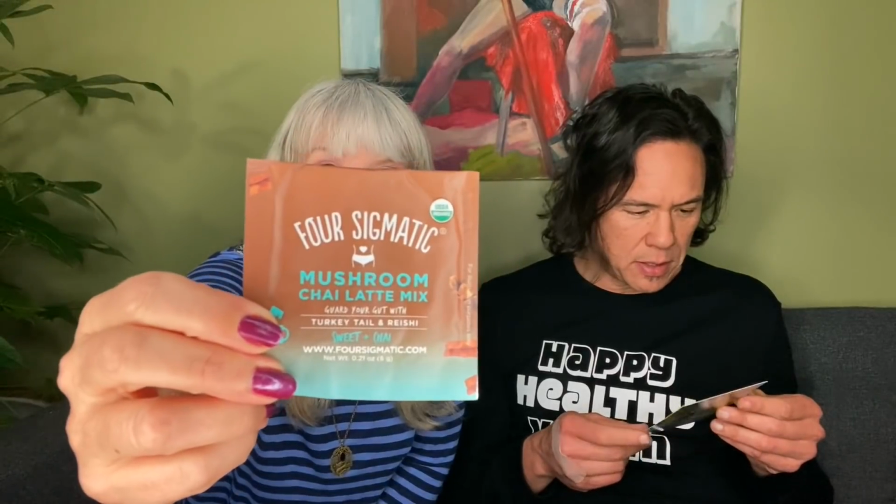Oh, Four Sigmatic, right? Didn't we drink this last time on the chocolate bars? We drank a chocolate mushroom beverage since it was a chocolate box. This is the chai latte, which you talked about a lot in one of our former episodes. I didn't know too much about mushroom drinks, but I can vouch that this is quite tasty. If you like the taste of chai or Indian tea, this is it. I did not remember it having a strong mushroom vibe either. It's turkey tail and reishi. Reishi's are our favorite. If you're into mushrooms, reishi's a good one.